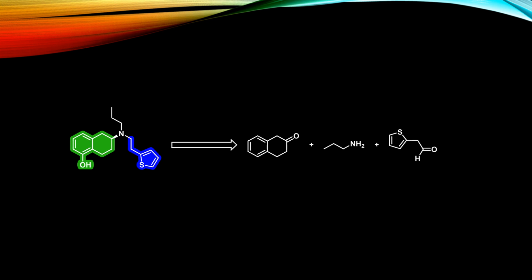When thinking about a retrosynthesis of Rotigotine, you should notice the tri-substituted amine in its structure. Reductive amination is a key reaction used to form carbon-nitrogen bonds and can be used to form two of these bonds, leaving us with propylamine as a nitrogen source.